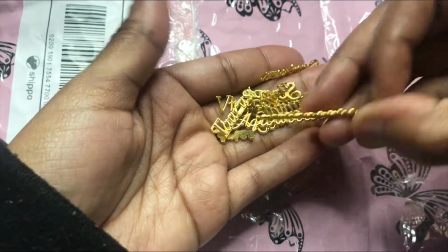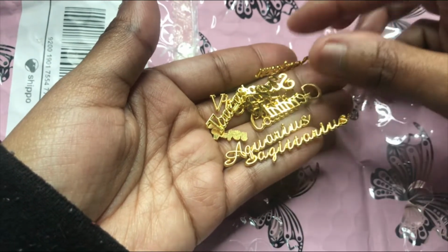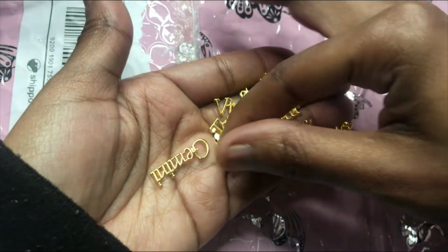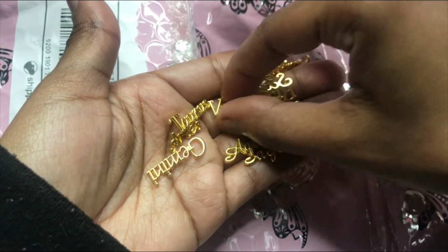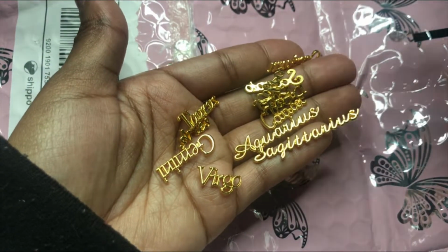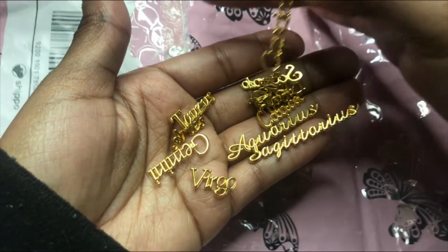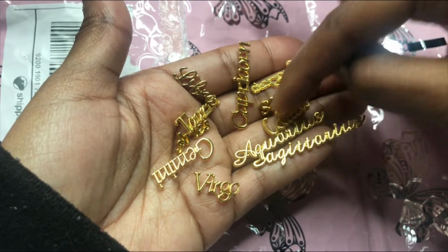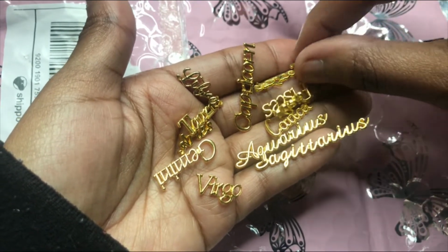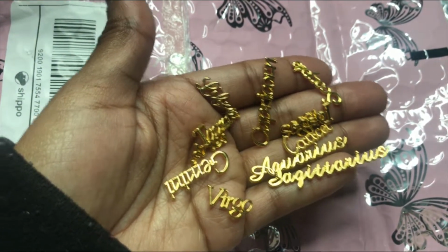So we have Sagittarius. Shout out to my Sagittarius. My Aquarius, shout out to y'all. Geminis. Cancer. I think this one right here is an Aries. Aries. We have Taurus. Virgo. We have Virgo right here. And it's just all of them at once. Capricorns, Libra, Pisces, Leo, and Cancers. And this is Scorpio right here. So these are all the zodiac signs in here.